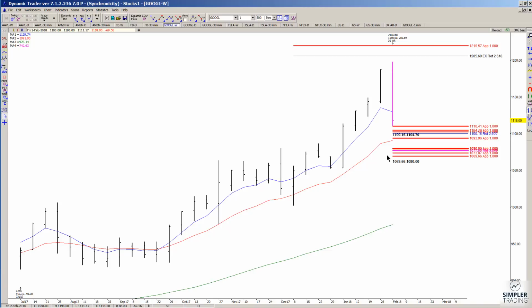Okay, so be patient. If you don't see the triggers for a swing trade, don't take it. Okay, if you do, then you have reason to place a bet, and then place your stop either underneath the cluster zone or underneath the low that's made prior to your buy signal.